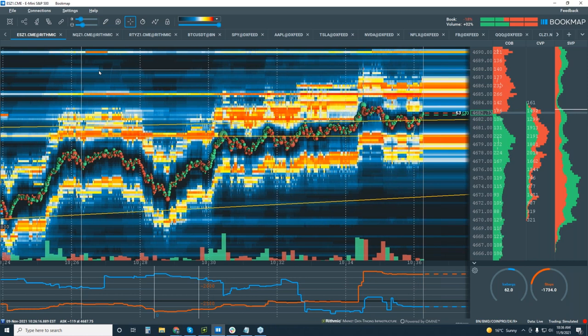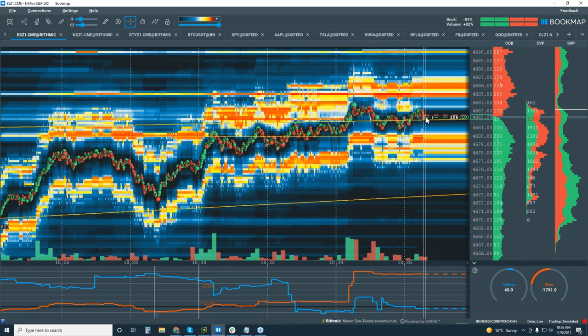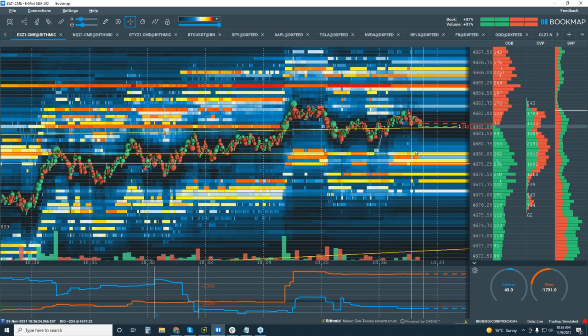Buyers still trying to get up above here, and sellers come right back in. Okay, liquidity is on the bid down at 80 and below, and on the offer up here at 85. Here come the buyers one more time. Now, I still don't like this here, because look how dark it is underneath here. Sellers can pound it right down here very, very quickly.